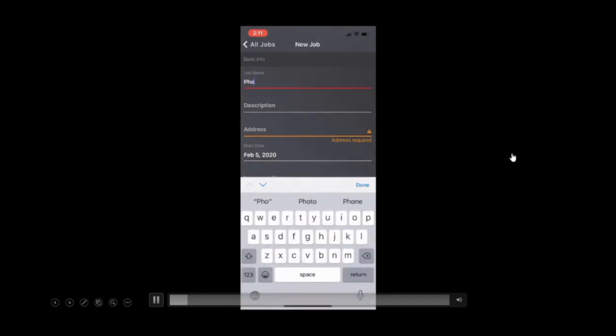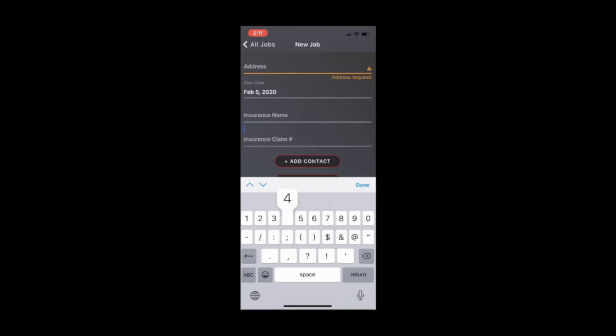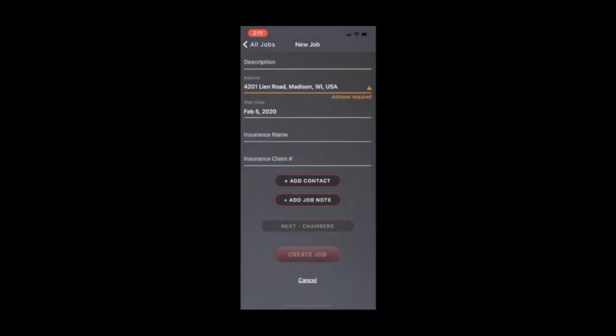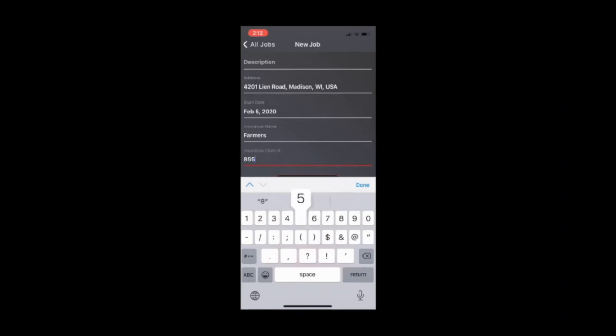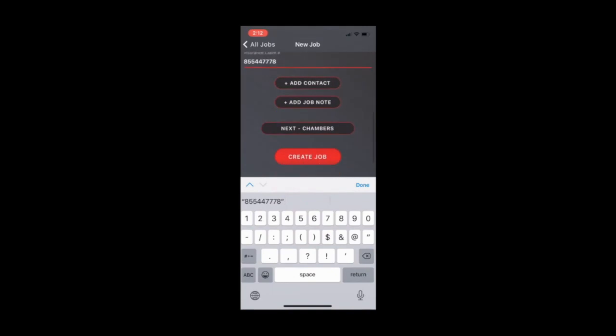So I'm just going to type in Phoenix Demo, and there's a description field, which I'm going to skip. It's optional. When you start typing the address, you can see that Google Autocomplete helps you out. I'm just going to select the address here at Thermostore. You can put in some insurance information, put the claim number. These are optional fields. And once you have that in, you could add a contact, you could add a job note, you could create the job, but we haven't created a chamber.